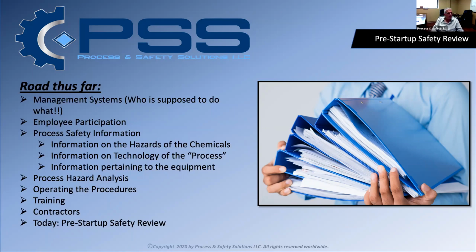Then we went in and discussed the PHA, or the process hazards analysis, and we also talked about the importance of making sure all of your process safety information, or PSI, is correct and up to date prior to conducting that. We talked about operating procedures, training, and then contractors was a couple of weeks ago, or last month. Today we're going to be talking about pre-startup safety reviews.